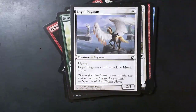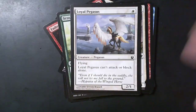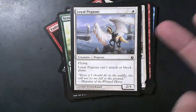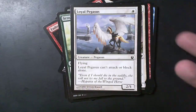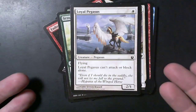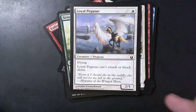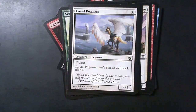And it says here that it's flying. Loyal Pegasus can't attack or block alone. Okay, so I guess I need to have it in tandem with another attack. Or another creature needs to attack before or after? Oh, boy. That's confusing. Kick-ass card, though. Look at that. That's beautiful. All these remind me of the metal covers.